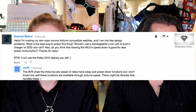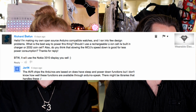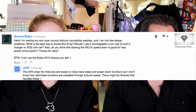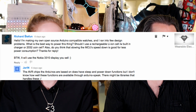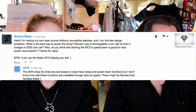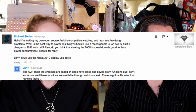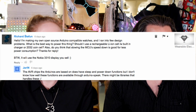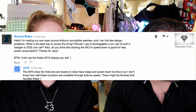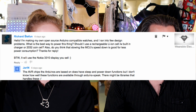First question, this is from Richard. Hello, I'm making my own open source Arduino compatible watches and I ran into a few design problems. What's the best way to power this thing? Should I use a rechargeable lithium ion cell with built-in charger or a 2032 coin cell? Also, do you think that slowing down the microcontroller speed is good for less power consumption? Thanks for the reply. By the way, I will use the Nokia 3310 display you sell. And then there was a response that someone already gave: the AVR chips in Arduino do have sleep and power functions, but I don't know how well these functions are available through Arduino speak. Might be libraries that handle this.